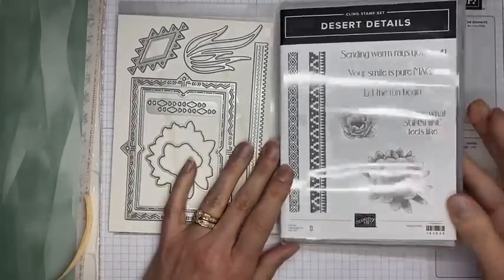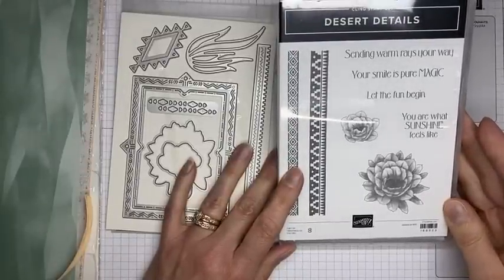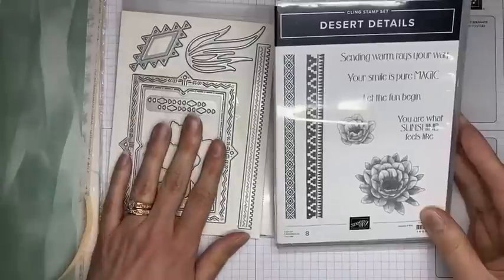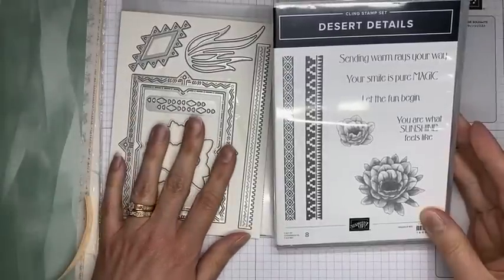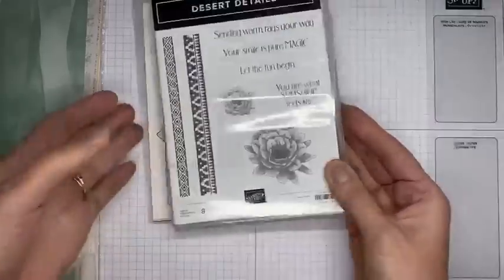So again, some good sentiments in this one. Definitely like it a lot. It's a bundle, again, Desert Details bundle, Desert Details stamp set, and Desert Details dies. And this is a cling set, so it's the one with the red rubber on it.